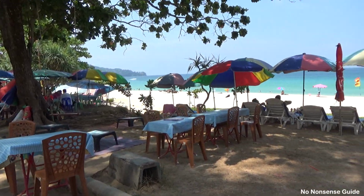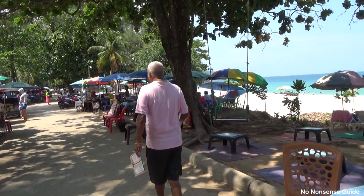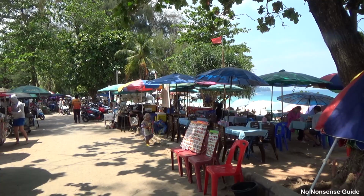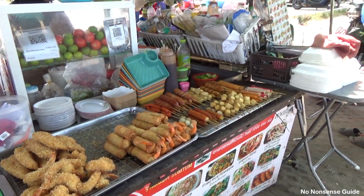Great place to have some food. I mean, look at that, fantastic. Just a great place, little tables there, just get a little bit of food overlooking the beach. Sawasdee krap, good morning. Morning. Got some different Thai dishes on there. Busy little area. And you've got some fried stuff there.